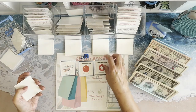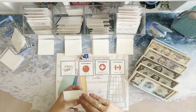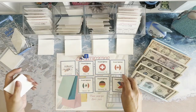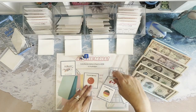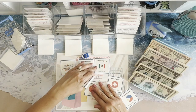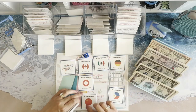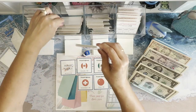Switzerland for $3. Canada for $3, Mexico for $2, Germany for $2, and then the Philippines. Ooh, okay. So you know how I would do this trip? I'd probably start out in Canada. Then we would head down to the coast into Mexico. From Mexico, I think we would go to Germany, then Switzerland, then China, and then finish the trip off in the Philippines. That's what I would do.